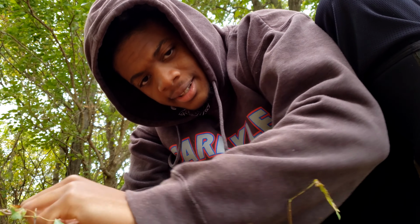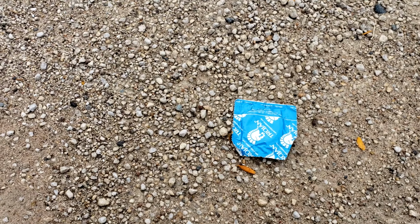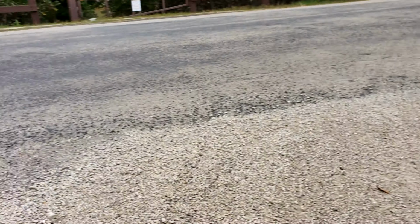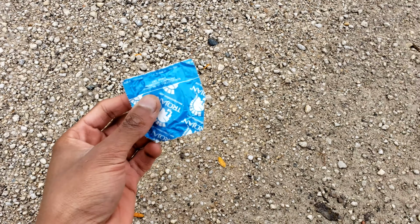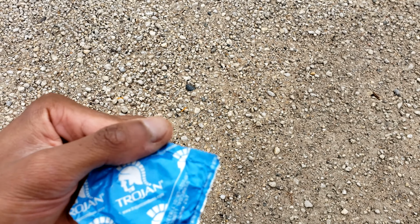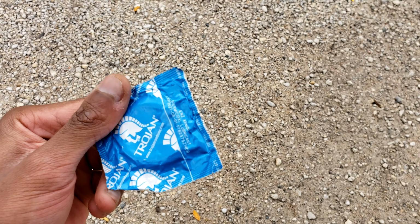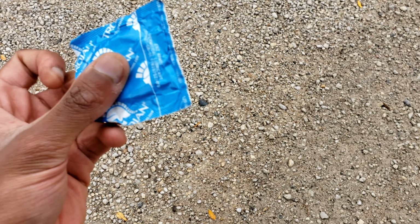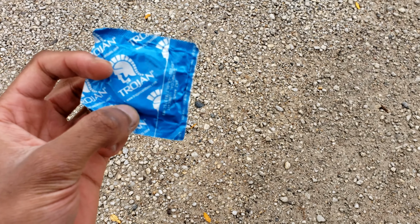Hope you like that. Well, well, well, what do we have here, huh? Looks like a Trojan right there, by the middle of the road. Is it open? Yo, it's not even opened. It's a fresh condom, although I have no use for it. And of course, either way, I'm not sure if I would trust a condom on the side of the road, so.